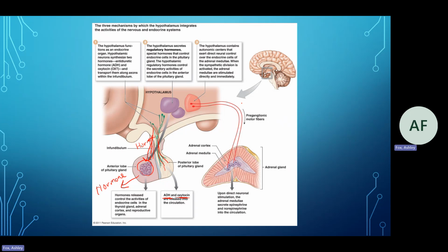And then remember, there's the direct connection through the autonomic nervous system, specifically your sympathetic. A direct connection down into the adrenal medulla, the middle part of the adrenal gland, and that's going to release epinephrine and norepinephrine. So this is going to be for your fight or flight.